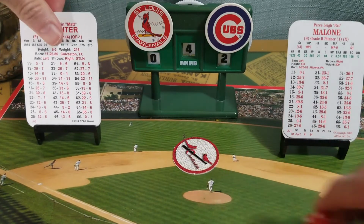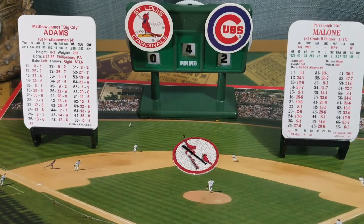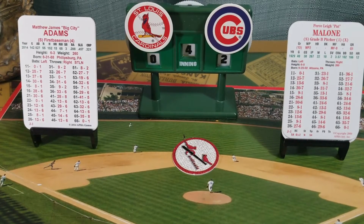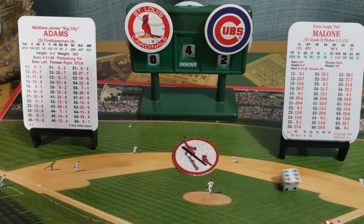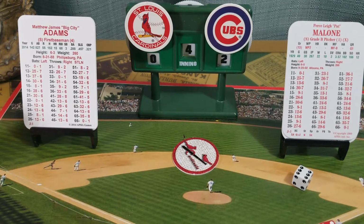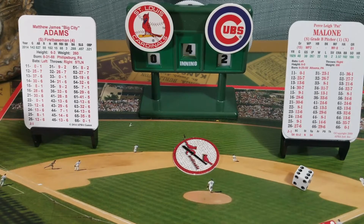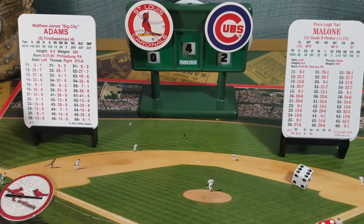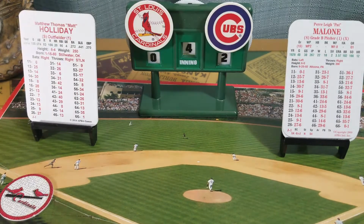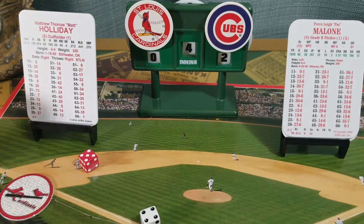So the Cardinals have a runner in scoring position, and Matt Adams comes to the plate, who is 1 for 1. Matt Adams will be hitting from the left side. Here's the pitch. It's going to be a ground out to the first baseman. Jay will be able to go to third, but there's 2 outs now. Matt Holliday. A fly out to right field.